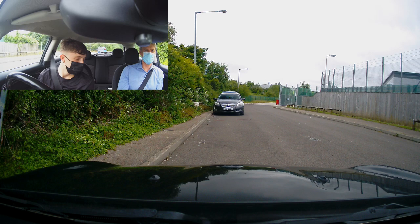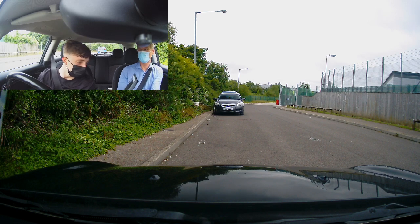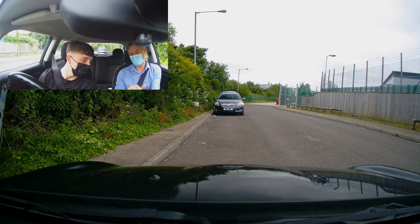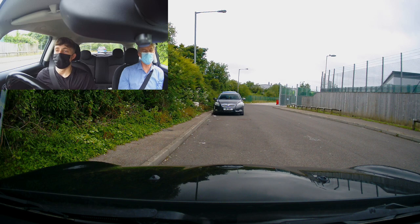That's your brake lights, isn't it? Or your headlights? Your back lights? Right, amber then. That's your indicators. I don't know. What colour are they? Every learner asks that question. See them at the back? Oh, white. White, so your reverse lights are white. If you watch the other videos, I say that on there.